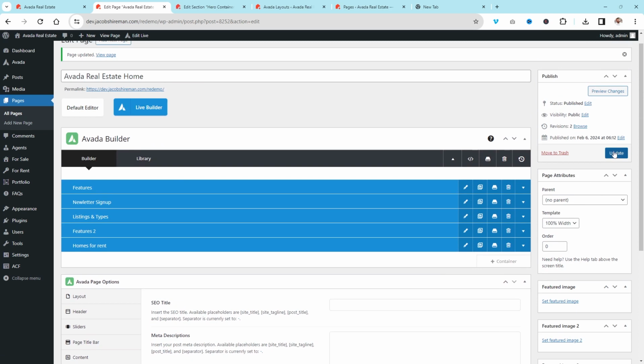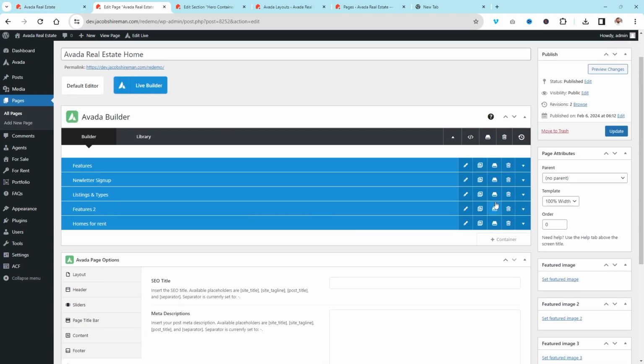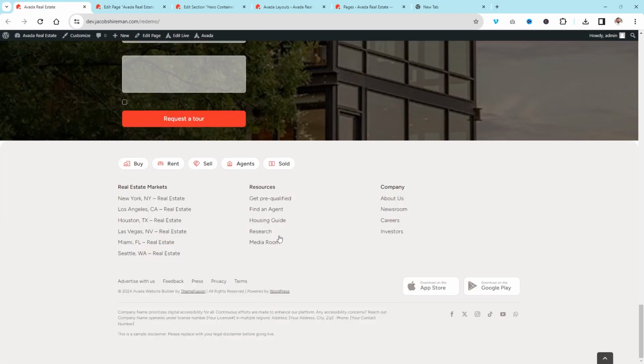You would make sure you click update on everything as well. And that's basically how you're going to update a web page. And if you don't need a section, guess what? Let's say I don't need that newsletter sign up. I just delete it. If you can't figure out what to put in that area, save it.